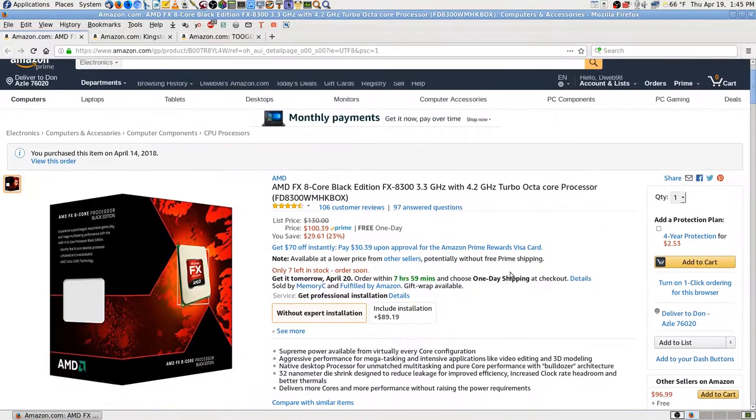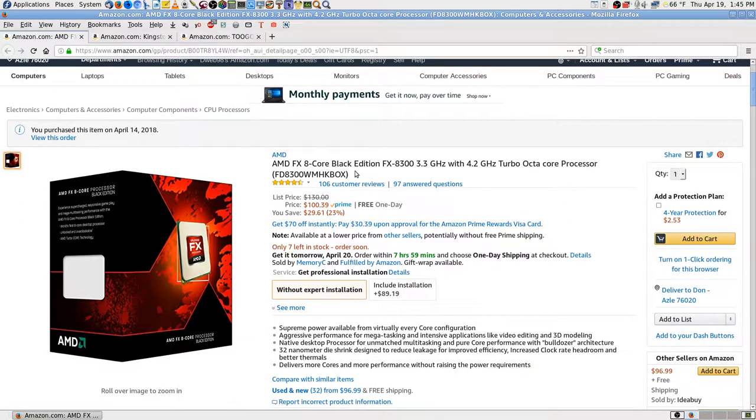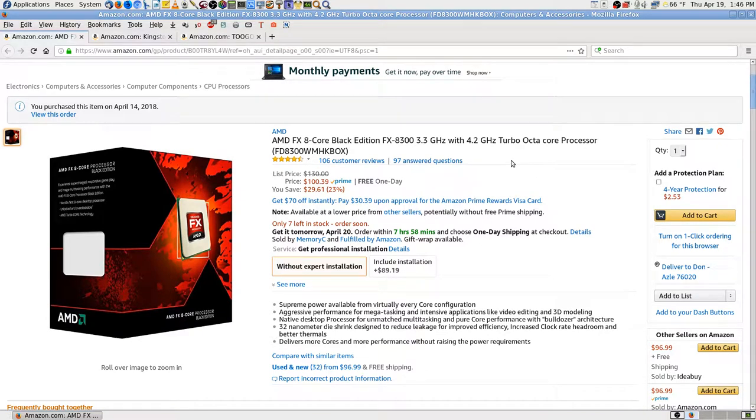Okay, so here's the page on Amazon. I got them on Amazon, and this is the page. The AMD 8-core, called the Black Edition. That means that it's already unlocked. I finally figured that out. I couldn't remember, but I remembered that black was supposedly better than the others.